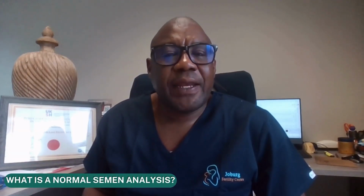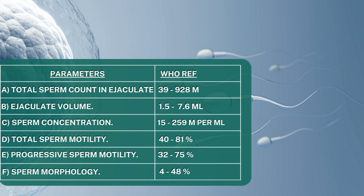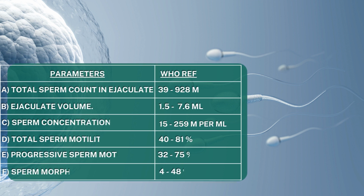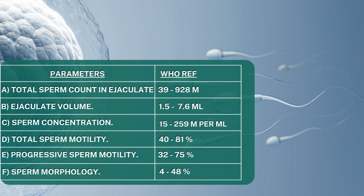What is a normal semen analysis? We use the World Health Organization criteria to evaluate the semen analysis. The first parameter we look at is the total. The total sperm count in ejaculate is supposed to be 39 to 928 million. Ejaculate volume is supposed to be 1.5 to 7.6 mL. Sperm concentration should be between 15 and 259 million per milliliter. Total motility should be 40 to 81%. Progressive motility, which means forward movement of the sperm, should be between 32 and 75%. And sperm morphology should be between 4 and 48%.